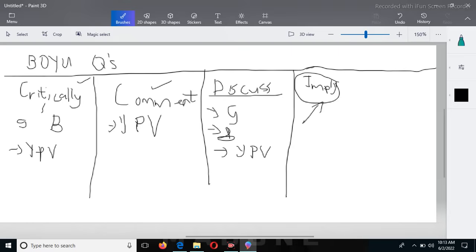For example, say someone said somebody is dumb, right? And then they're going to ask you, discuss the implications of saying someone is dumb. So discuss what does a person mean if they're saying someone is dumb, right? What are they implying? So implications should not throw you off because it's taken from this word imply, right? So you are basically just discussing.